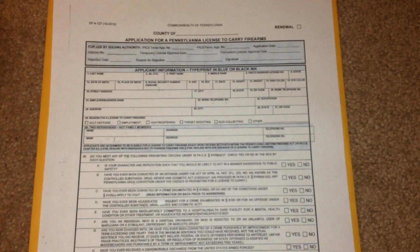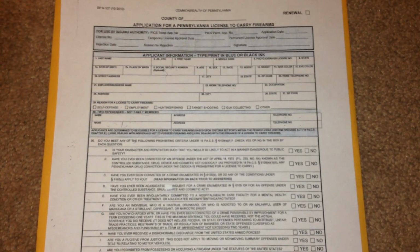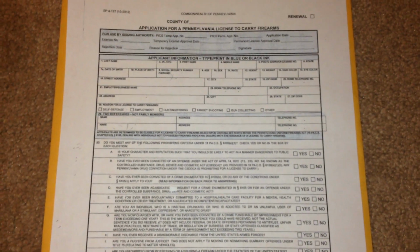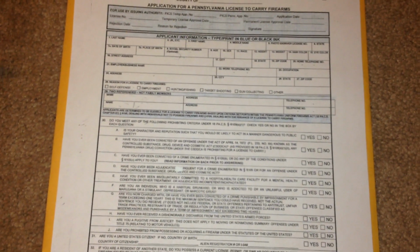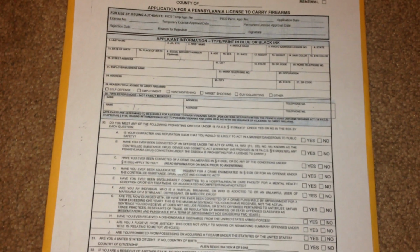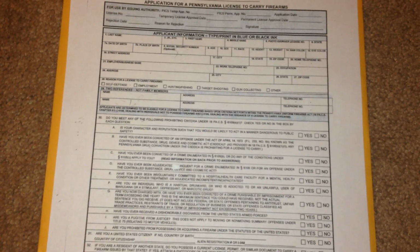It seems a little bit more difficult getting it in the city, and I'll talk about that in a video because I have friends that went through the process. They did get their permit, but there were just a couple more steps. Pennsylvania, if you don't know, is a shall issue state. So if you don't have a criminal record, you're mentally stable, and everything checks out, they have to give it to you.